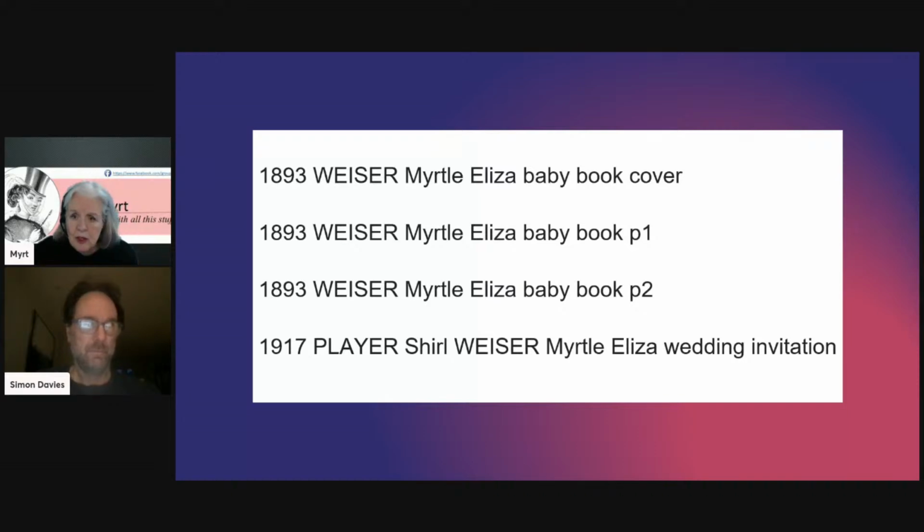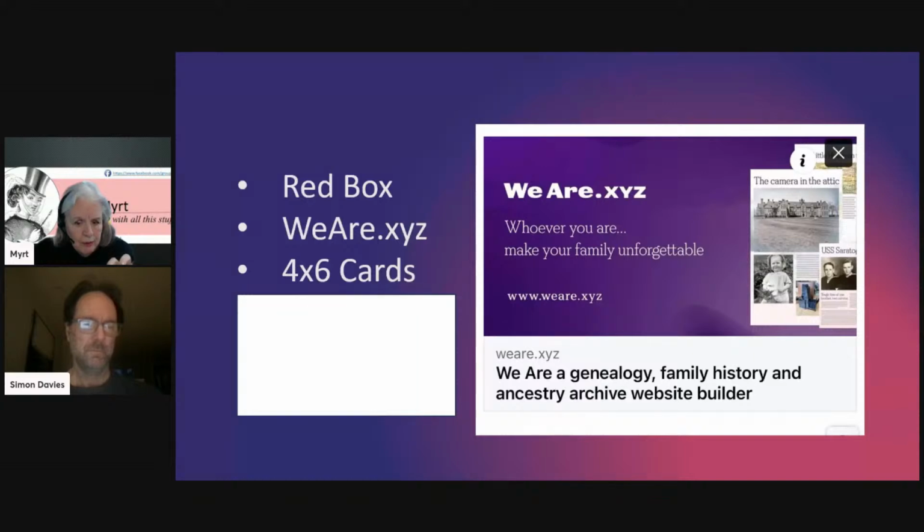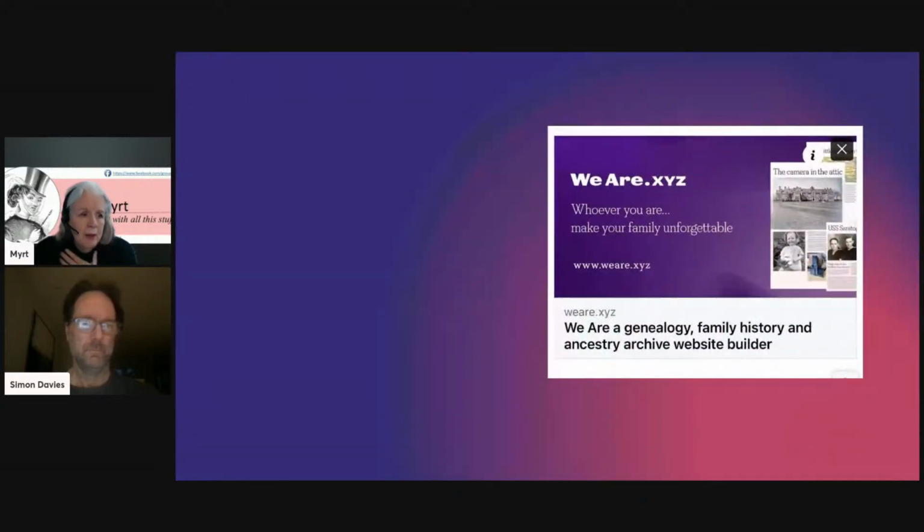I like the year first. Then I like the surnames in capital letters and given names upper and lowercase, and book cover, book page 1, book page 2, etc. In a folder, all those scanned images fall into a nice timeline. Those are the things that my children will be working with. And we're going to skip ahead past the 4x6 card. And this is what I'm going to do initially as we get going with our We Are account.